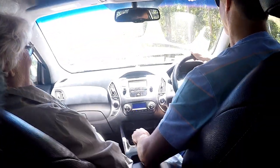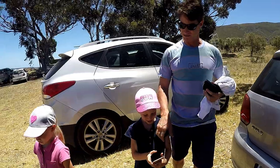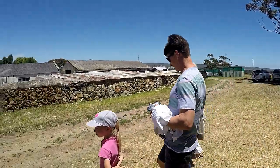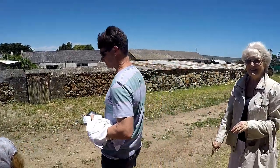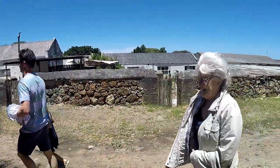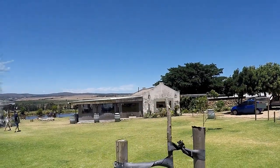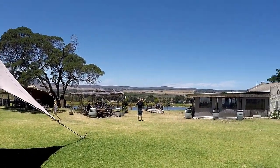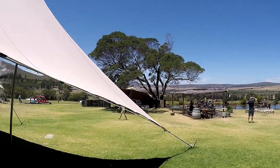Hello, Mika. Hello, Kayla. Hello, Mommy. Right, we're just arriving at Stanford Hills for a little lunch. Everywhere in Stanford is busy, but we have managed to squeeze ourselves in. This is where we're going to be dining. Absolutely gorgeous. Beautiful little lake over there.